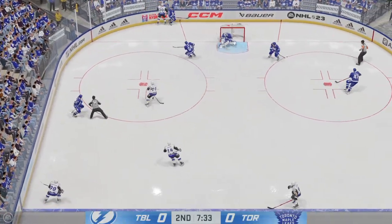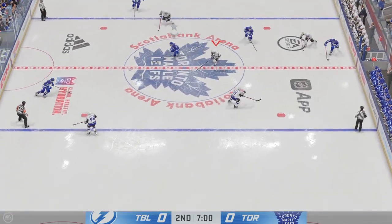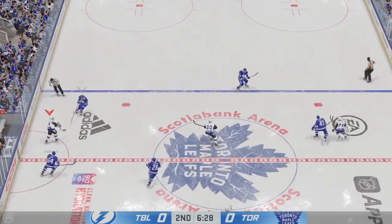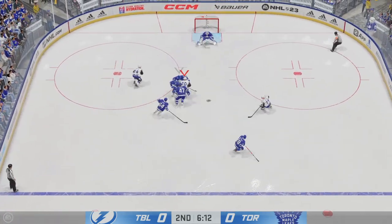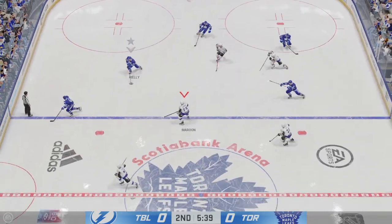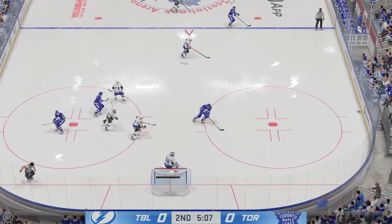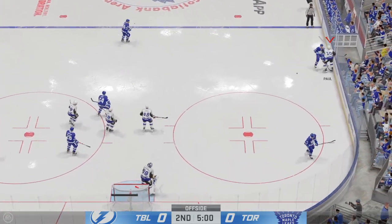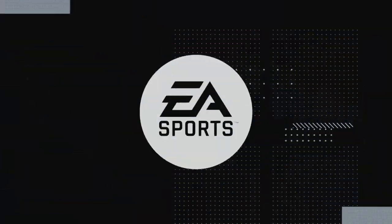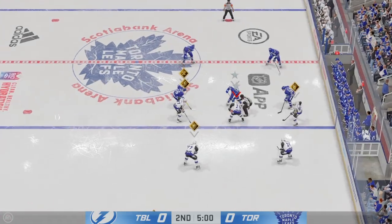Won the draw in his own end. Now let's see if they can clear it. Here's a short pass to Riley. Oh, they couldn't connect on the play. Looks to make a play over to Paul. Here's a chance, and that carries off a stick. From off the wall and onto a stick. Shot! That goes wide. Stoppage in play, offside the call. Here in the later stages of this period, we've still got zeros on the board.